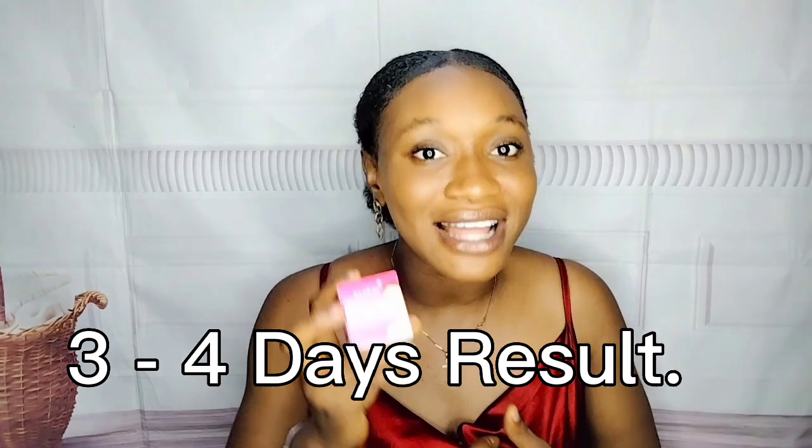If you have sunburn, dark spots, for whatever reason you want to get this product for, I would recommend that you use this product at night so that you get your maximum results. The lightening effect is actually strong because you get to start seeing your results in 3 to 4 days. That's how fast it actually works.